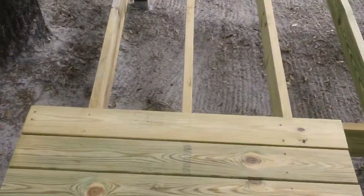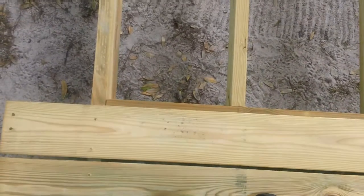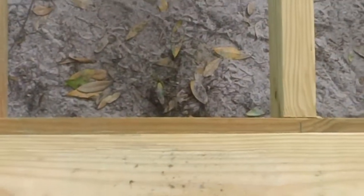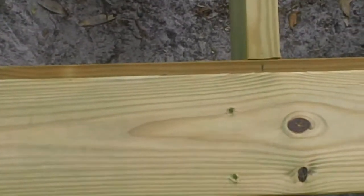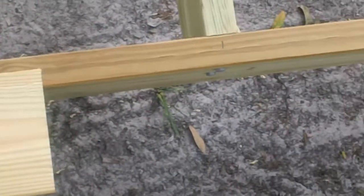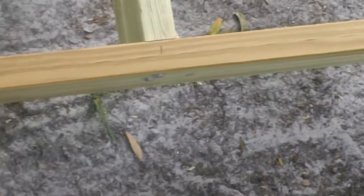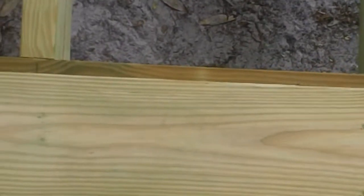But I want to show you what I found out. Here is the last board, and take a look. Dead bang, right on the money. Didn't have to cut a single board, and it matched up with what will be the deck absolutely perfectly. How about that? Measure 10 times, cut once. That Holmes guy will be very, very pleased.